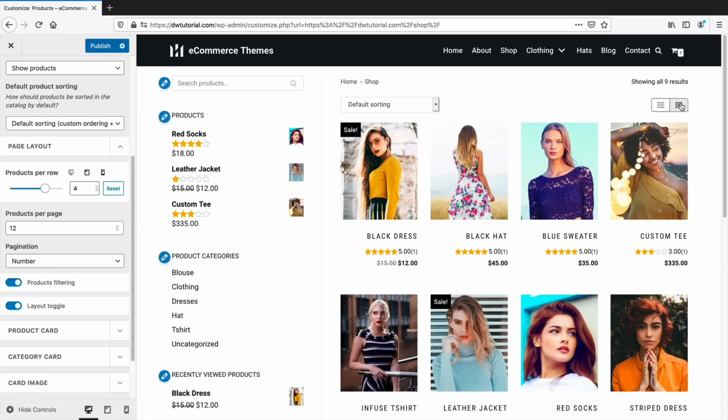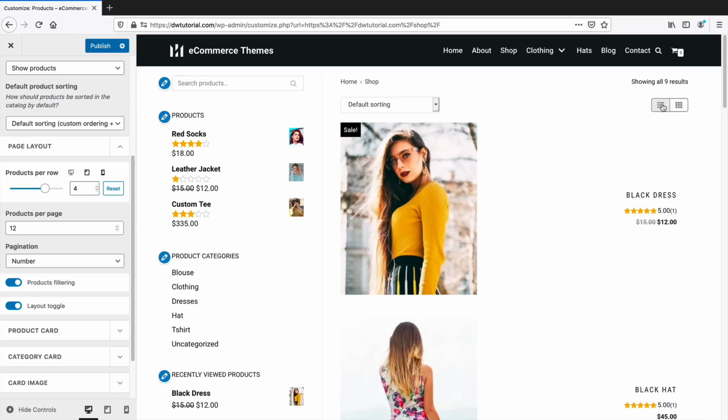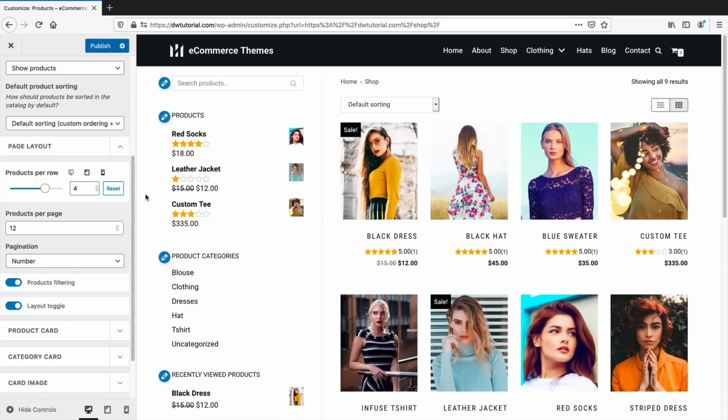To be quite honest, the Pro version has an overwhelming amount of features, and I think this theme is probably one of the best themes for e-commerce websites.